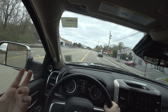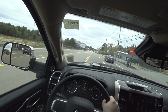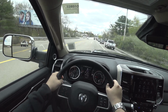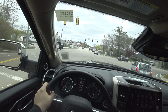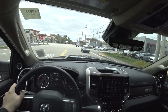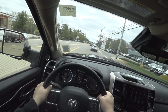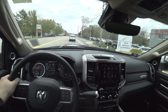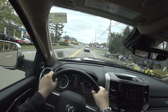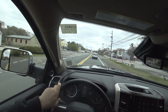It's just crazy how quick this truck is. You just feel it in your chest, the amount of torque this thing has. Visibility's phenomenal. Especially for a big truck like this, I expected it to be a lot bigger of a problem than it actually is. All the switch gear in here is super nice. You also have Harman Kardon audio, which sounds phenomenal.